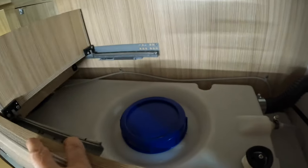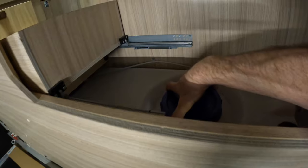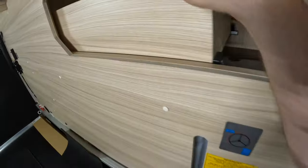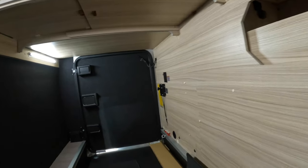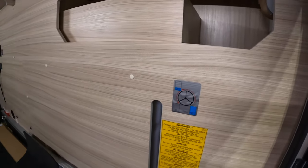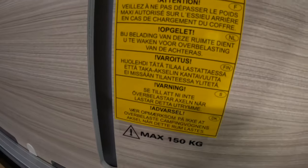So this is the water tank. That's clever. Access it from the boot and also from in the sleep area. So it's got a 20 litre, 140 litre. You can put 150 kilograms in here.